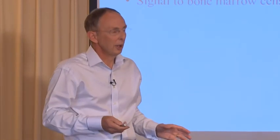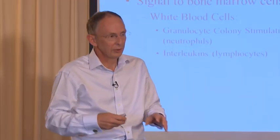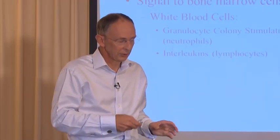And so these signals, we think of them as cytokines. They're like hormones that come from outside the cell and give a signal to the cell to do something different. And they do it via receptors. The best known one for white blood cells, I guess, is GCSF, or granulocyte colony stimulating factor. That stimulates the bone marrow to produce more neutrophils, and it also makes the neutrophils that bind that signal become more active as well. And the lymphocytes, the immune system, have this whole series of cytokines called interleukins.